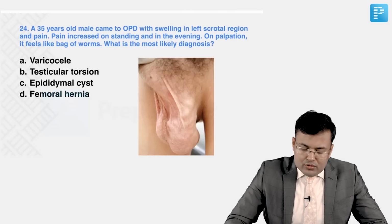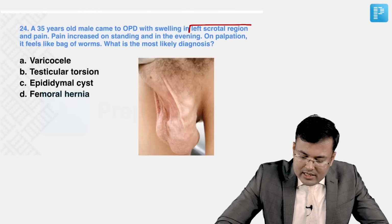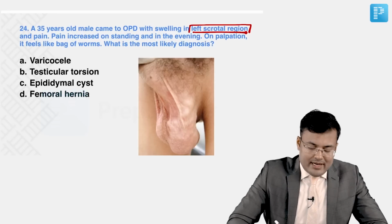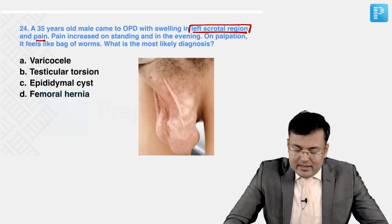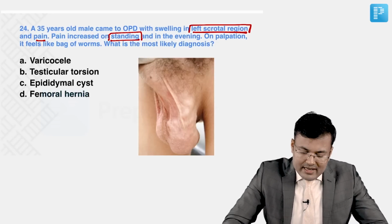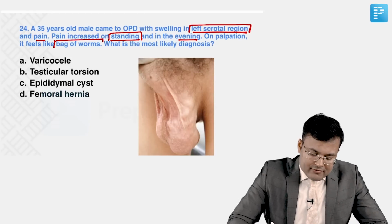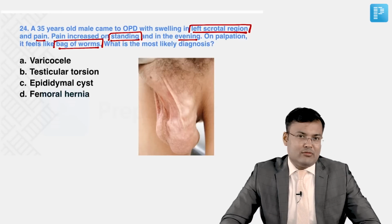Question number 24. A 35 years old male came to OPD with swelling in the left scrotal region and pain. Pain increased on standing and in the evening. On palpation, it feels like a bag of worms. What is the most likely diagnosis?